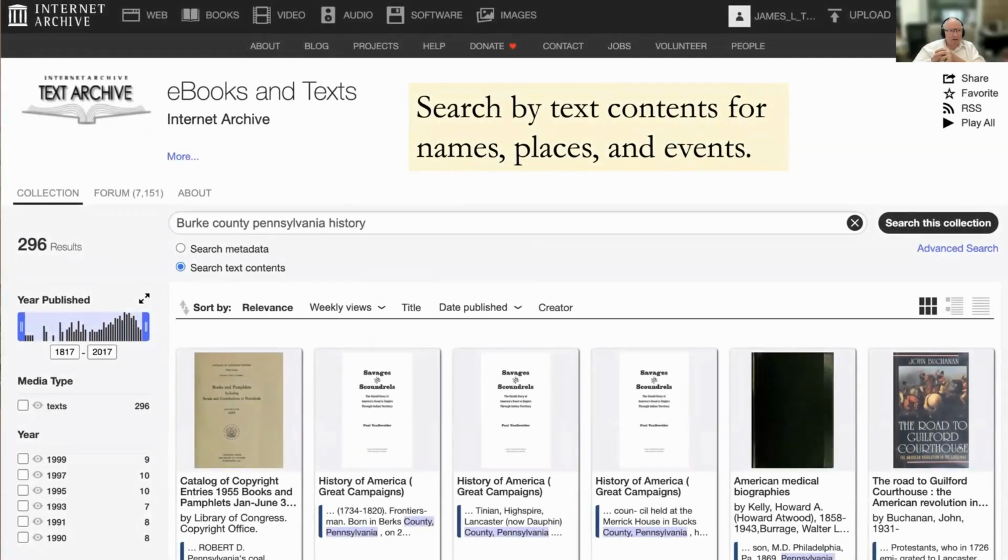Okay. So here we are. This is a book for Berks County, Pennsylvania, history. And here are 296 books or publications talking about records that could be Berks County or Berks or Burke. There's two different spellings. And so we're basically here with a lot of information that you can find.